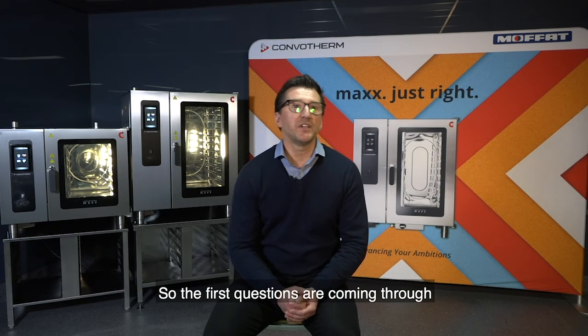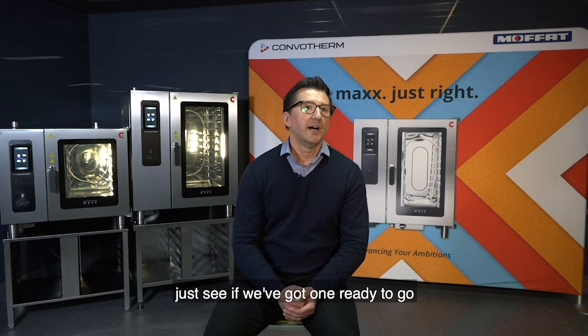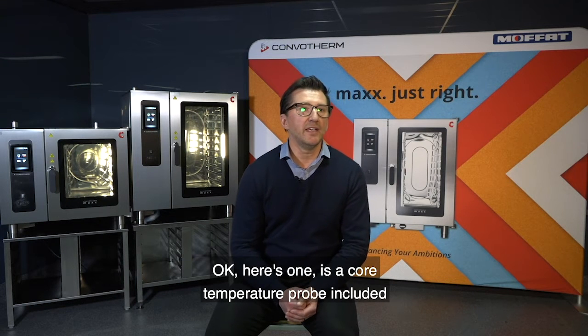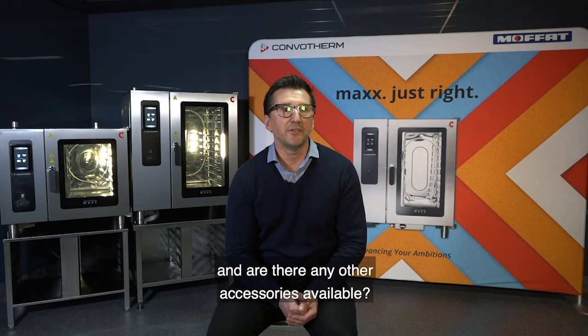So the first questions are coming through. Just see if we've got one ready to go. Okay, here's one. Is a core temperature probe included, and are there any other accessories available?